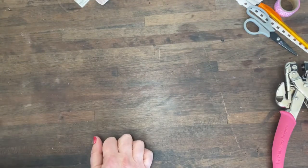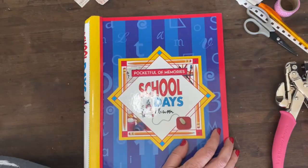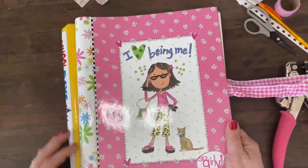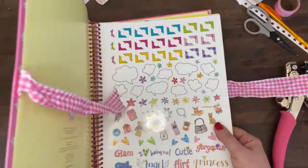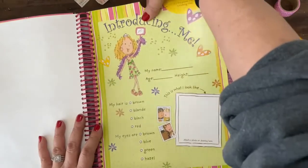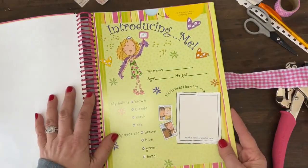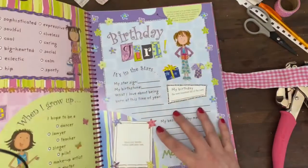And then the other thing that makes really good junk journals are kids' books, like even Dr. Seuss books or such. But this one, I have two of them. I found two different little adventures, but this one is called I Love Being Me, and it's pretty big. And this one came with stickers too. But this is what it looks like inside. And each one of these has a pocket, and so it was intended for like a little girl to introduce herself and fill that pocket with everything that represents you.